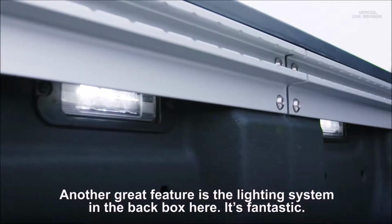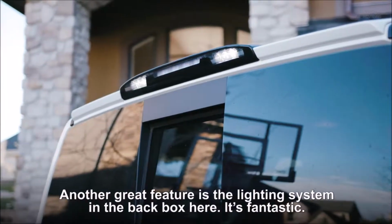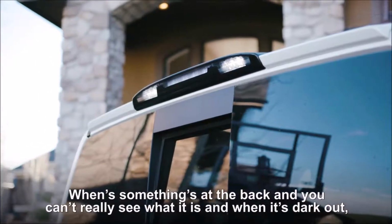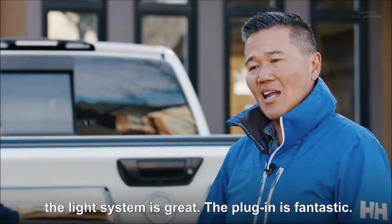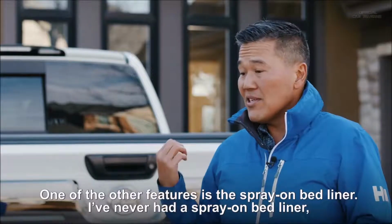Another great feature is the lighting system, the back box here. It's fantastic when something's at the back and you can't really see what it is, and when it's dark out, the light system is great. The plug-in is fantastic. One of the other features is the spray-in bed liner.